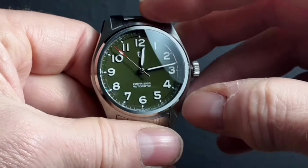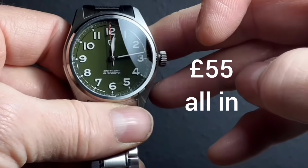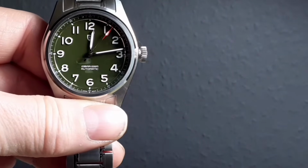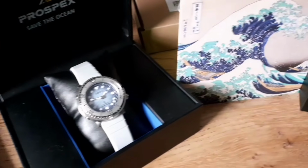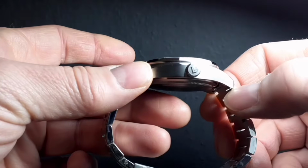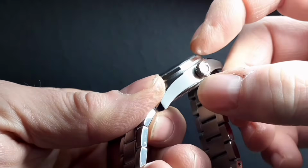The watch was £46 plus taxes and shipping, so it took it to 55. It does have AR coating, you can probably make that out there. And it's very legible when you look down at it. Sapphire crystal. Ever so slightly domed, I believe. I don't think it's completely flat, but it's a very slight dome. It's slightly raised from the bezel.